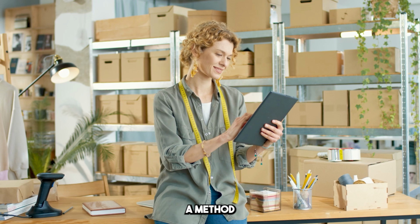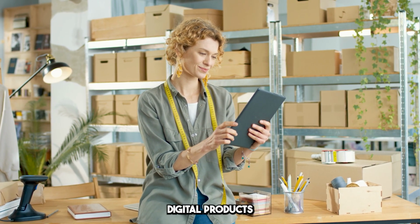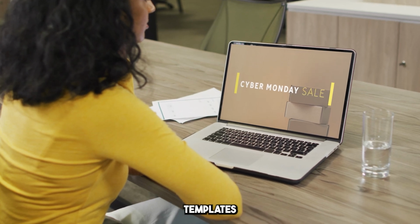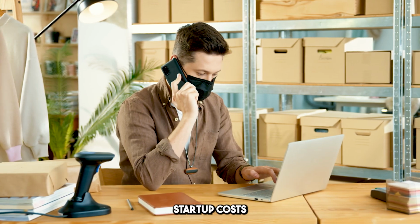Digital product arbitrage is a method where you leverage existing online tools to source, create, or sell digital products without needing to be the creator yourself. With platforms like Etsy, Gumroad, and Creative Market, you can sell digital downloads, templates, printables, and more. Best of all, these products don't require inventory, shipping, or massive startup costs.